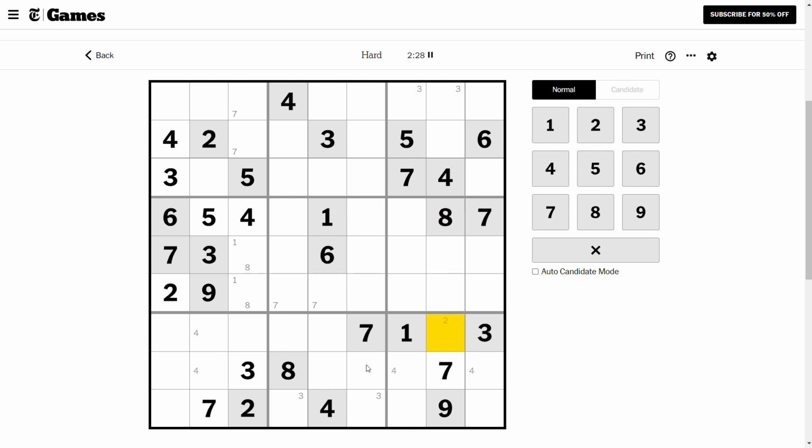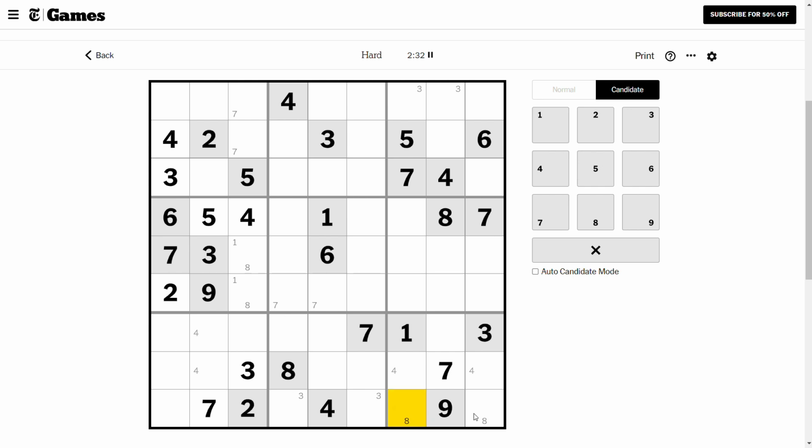This 8 points down and this 8 points right. So in block 9, the digit 8 is forced into row 9, and then these 8's point left. This cell also sees the 8 from block 4, so it is forced into one of these 2 cells in block 7.